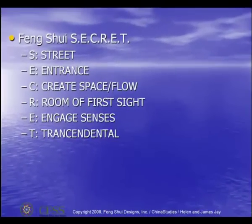What we're going to go through now is what I call the Feng Shui secret. Six main factors that we want to look for, engage in, and develop in staging our home properties. So I'll go through them one by one.